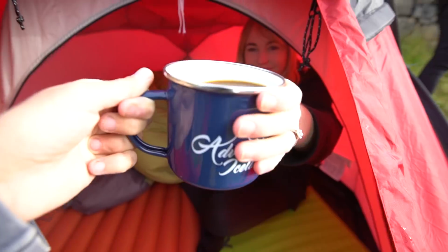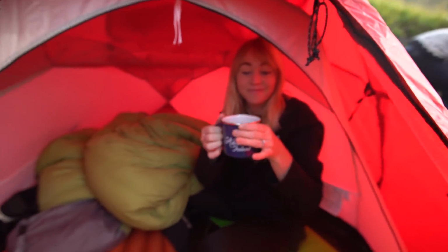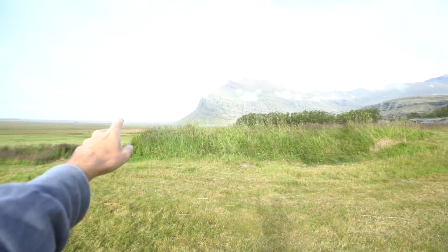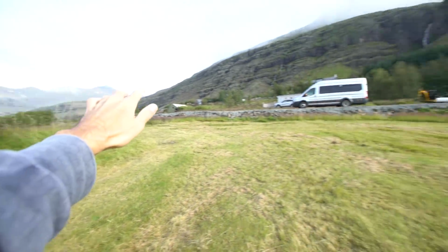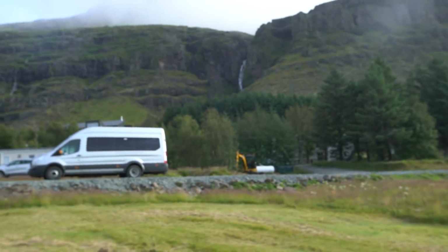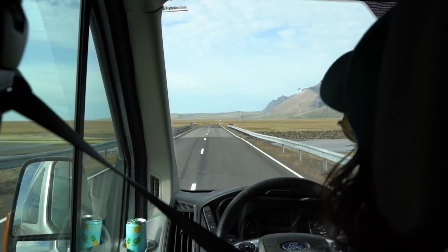Good morning. Last day of camping. Well, that's it. I still can't believe that this has been our campsite. The glacier is just over there. We are surrounded by mountains, and you're greeted with this waterfall as you wake up.